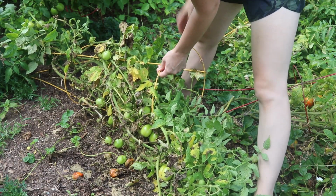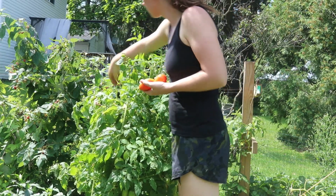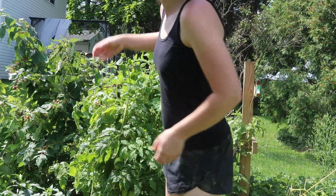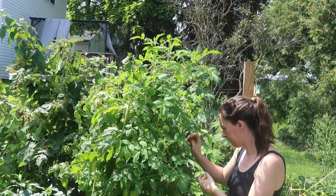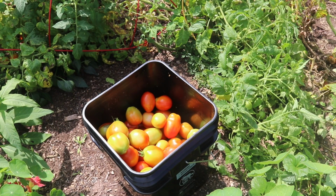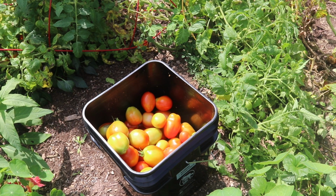Now, it will help when preserving, if you're looking for volume, to grow meatier tomatoes that have less liquid in them. That's where a lot of your paste tomatoes will come in handy. I currently grow Pink Oxheart, Hungarian Heart, Romas, and Amish Paste. I like all of those varieties. They've done really well for me. I haven't had any issues with blossom end rot either.